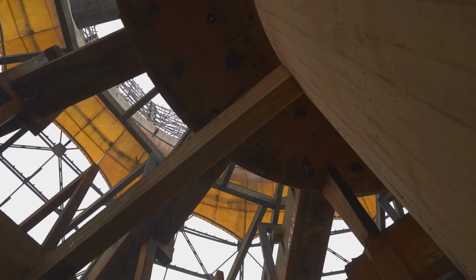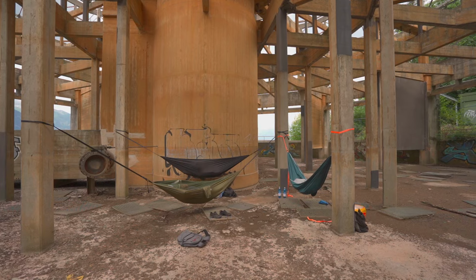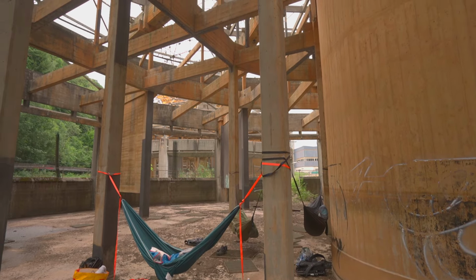Beneath alien-like structures, we found ourselves waking up in heavy rain beside one of the most scenic derelict locations we have ever come across.